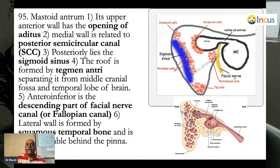Now, if you look at the mastoid antrum, you should know the boundaries, because antrum is the place where any infection gets consolidated in mastoiditis. That's the reason you need to know the boundaries. One of the favorite questions of the examiner.